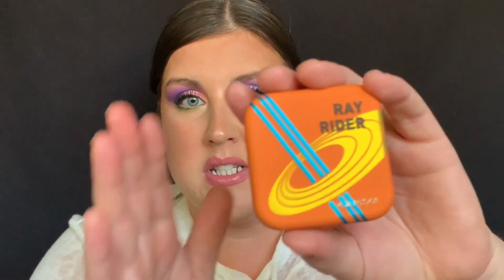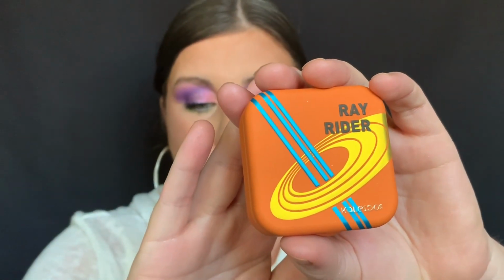And then I also picked up a highlighter that's just from their regular line. It didn't come out with this collection.